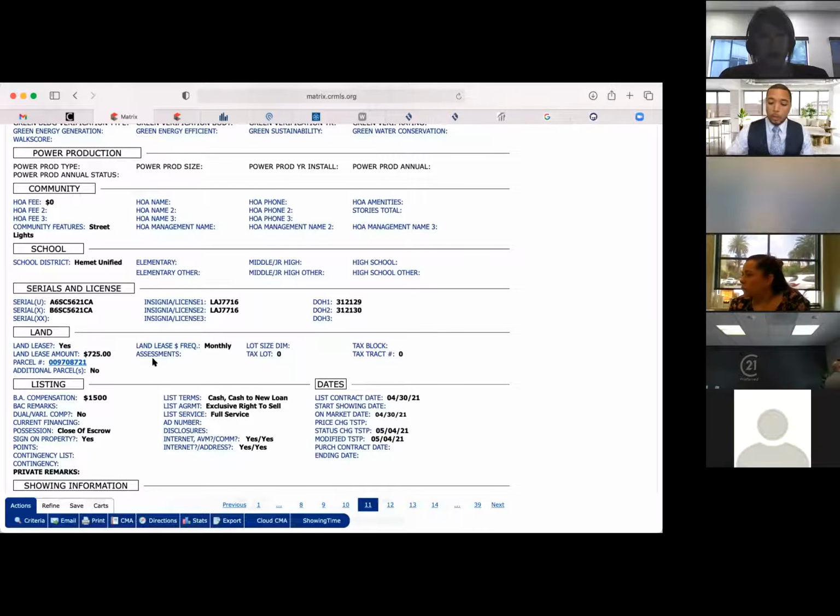These are things that you want to be able to share with your clients when they're looking again at manufactured homes, that there's a space rent that sometimes is applicable. Something that you want to be aware of and sharing with them. Not only is there necessarily always the space rent, but there also could be, in this case right here, there is no HOA fee, but there could be HOA fees as well on top of the leasing of that space. All right. Any questions on what we've covered thus far?